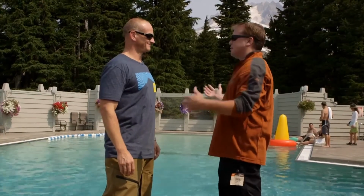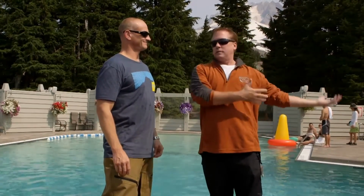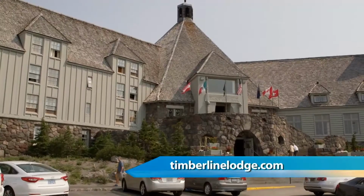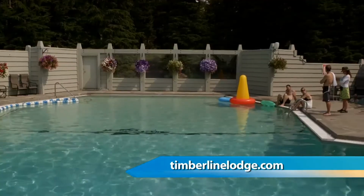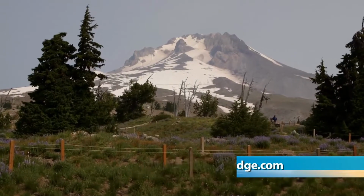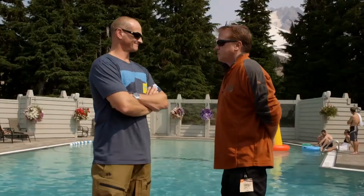And then you can't come to Timberline and not talk about the lodge. This is like legendary. Right. It's a historic monument, and I love coming up here and enjoying the pool. This is awesome. Mount Hood right behind you. Yep. This doesn't get any better. Nope, this is where I like to end the day, given the opportunity. Well, thanks for your time today, buddy.